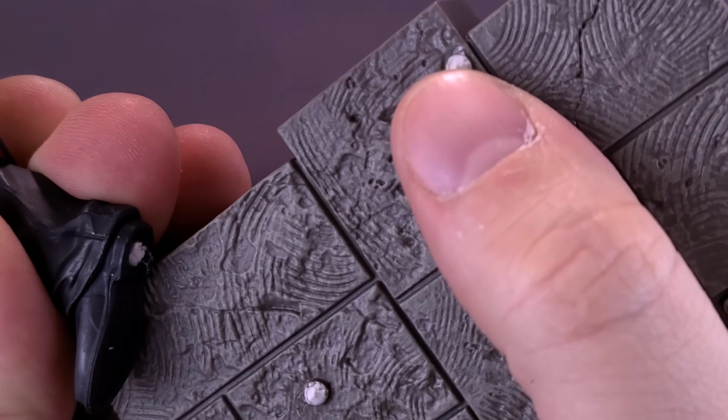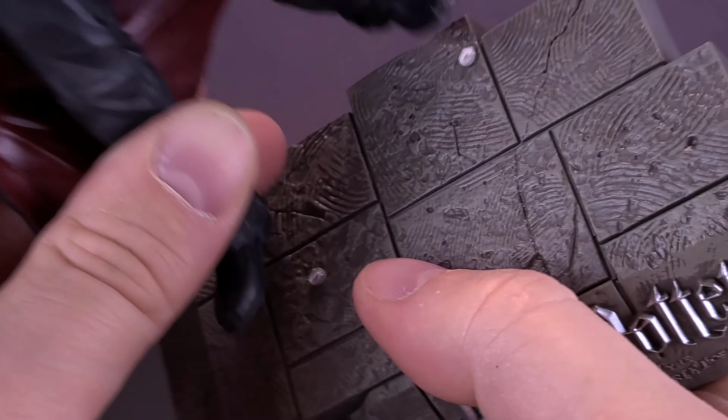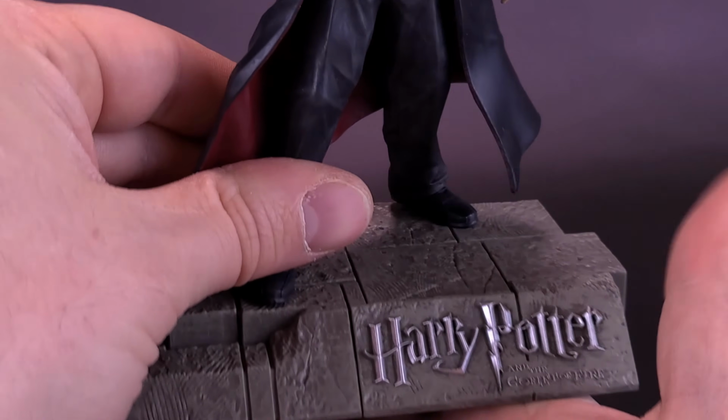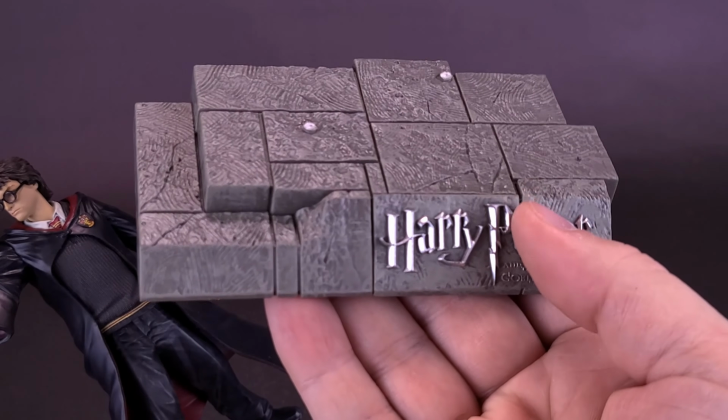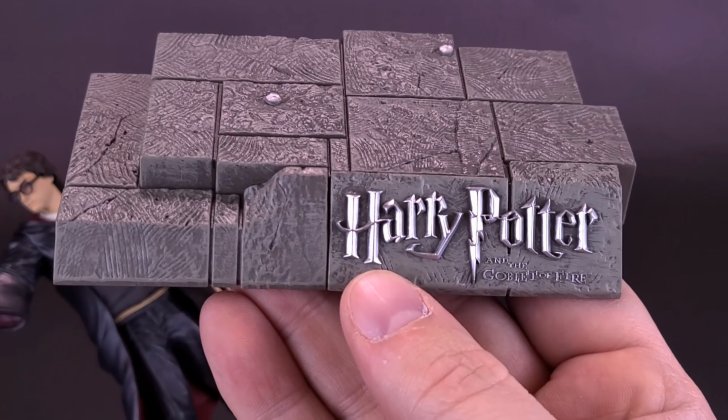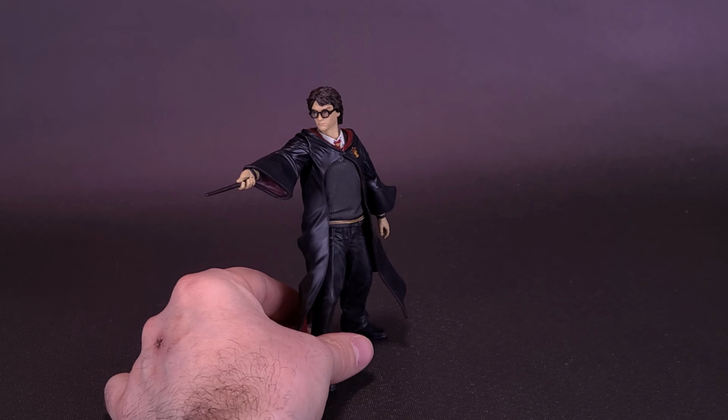So you can see, again, the raw plastic underneath where the pegs have just broken off, sadly. Again, I can easily fix that. I'm just going to glue it, and nobody would be the wiser. The thing about this, by removing the display stand, not necessarily something I really should have done, but at least it does make Harry Potter a little bit smaller in scale.